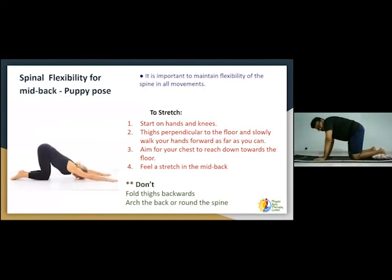From this position, you're going to slowly walk your hands forward, aiming for your chest to reach the ground. So sinking your chest towards the ground, keep extending your arms slowly, bit by bit. Make sure your hips stay over your knees at that 90-degree position. Very good. We're gonna hold that for 15 seconds again. 15, 14, 13. Keep the hips perpendicular at 90. You don't want to move them forward. Make sure you're not arching the back. You should be feeling a stretch in the mid-back.